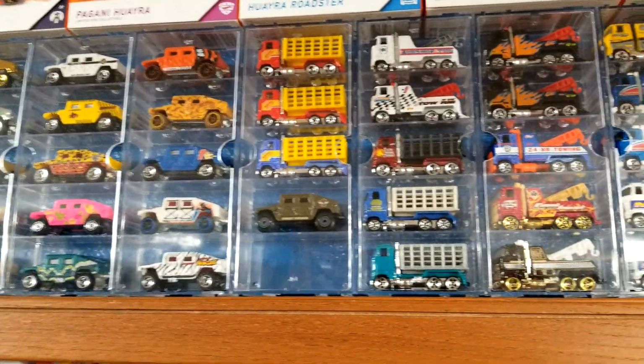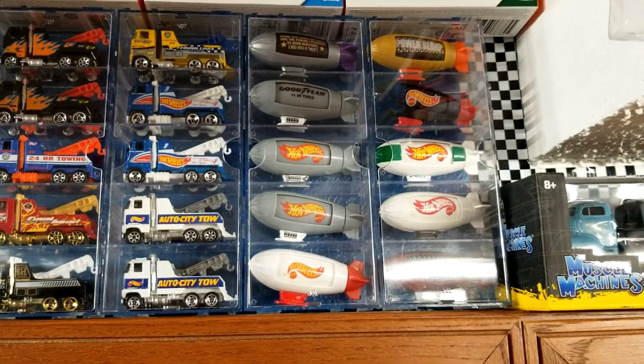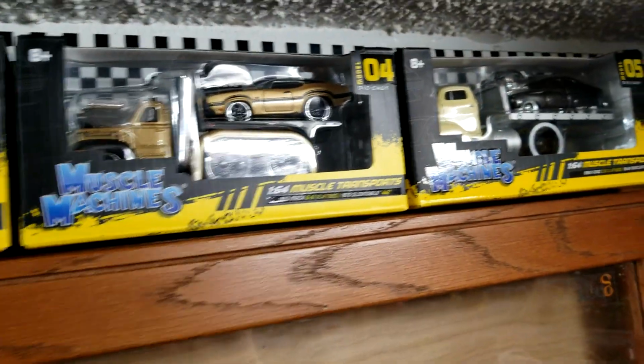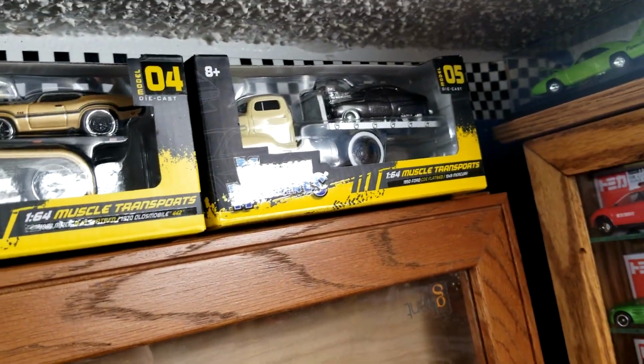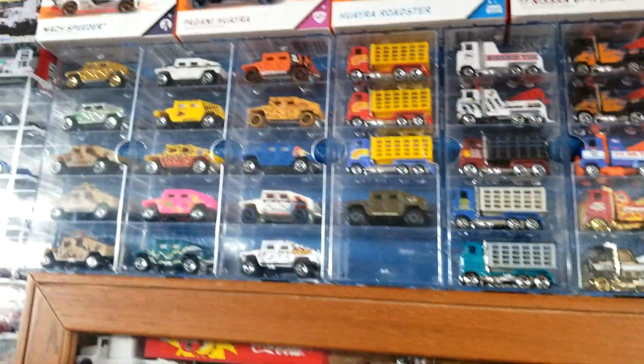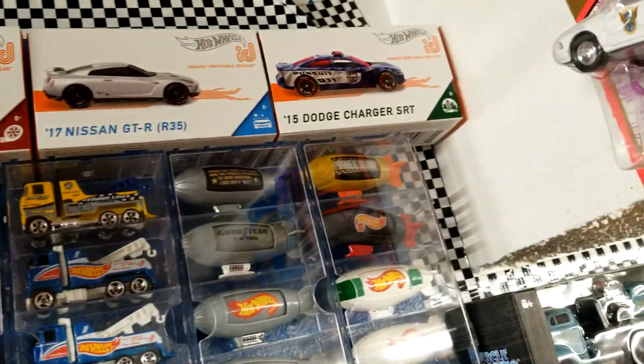Above that, a couple more Hot Wheels castings that I collect. Hummer, Ford truck, stake truck, tow truck, blimp. These Muscle Machines haulers are filling up some perfect space. It is 1, 2, 4, and 5. Number 3 is not out yet, as far as I know. And then just a couple more Hot Wheels ID to fill up space.